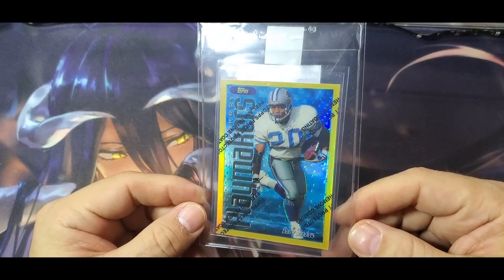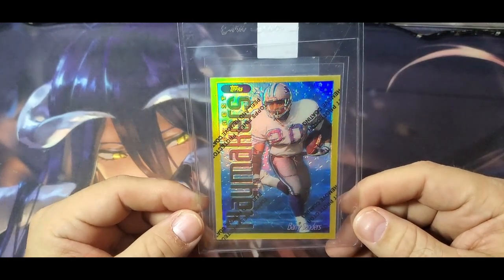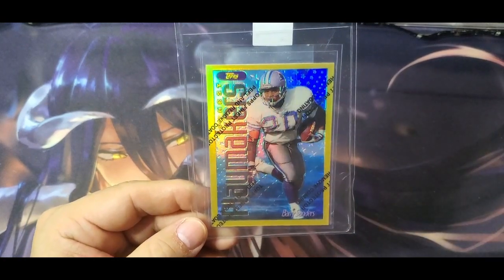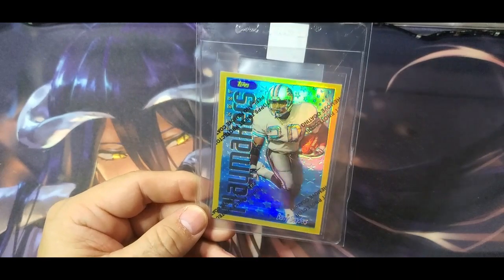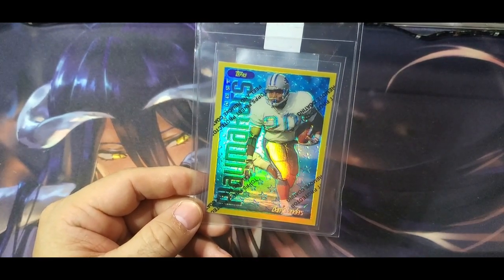Man, it's such a nice card. It is pretty well centered. I mean, it's off top to bottom. Left to right is okay. I think it could be a 9. So I might send it in just to get graded. I've got my pile to get graded.